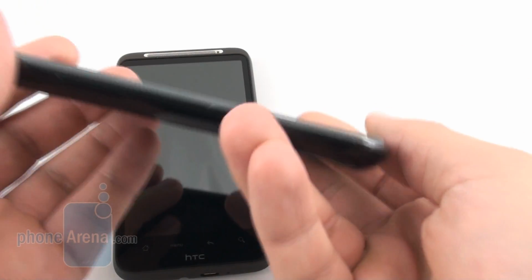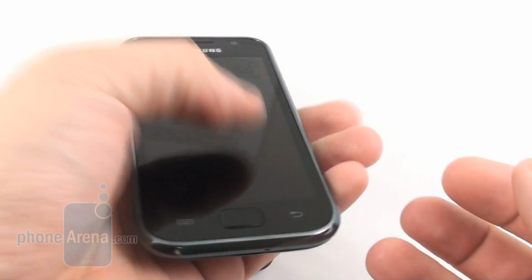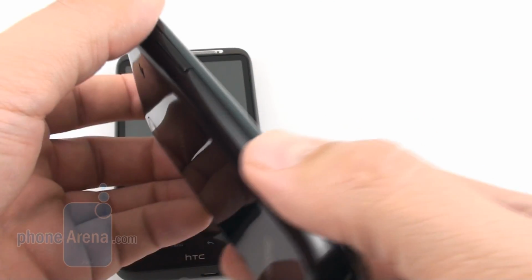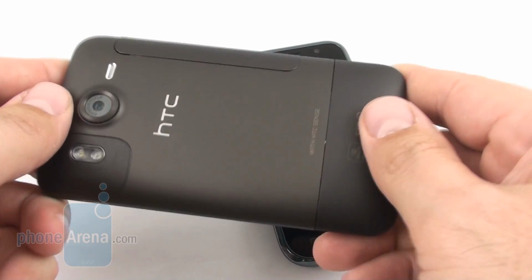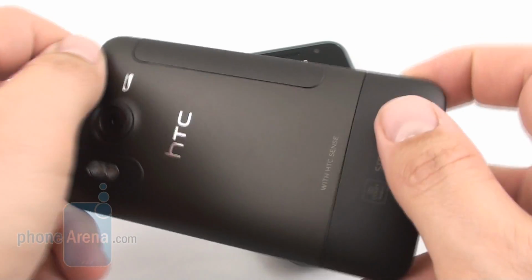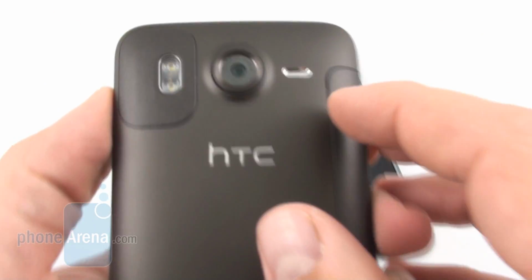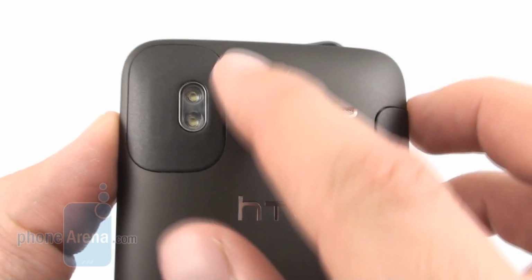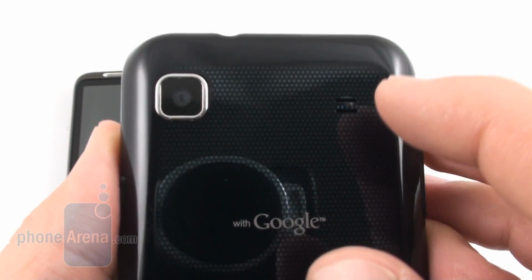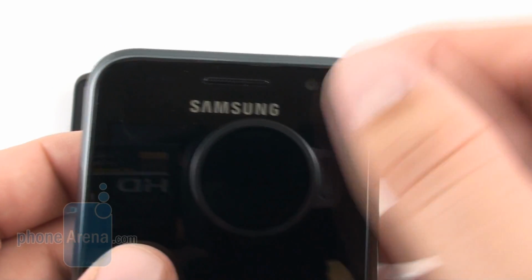We have to admit that we're giving the handling round to the Galaxy S because we're able to operate it with one hand easily, and it's so thin and light. Although the Desire HD is simply beautiful in its aluminum unibody casing with soft touch plastic elements. The Desire HD also has an 8-megapixel camera with dual LED flash, which beats in terms of resolution the 5-megapixel camera on the Samsung Galaxy S, which doesn't have a flash, but it has a front-facing camera.